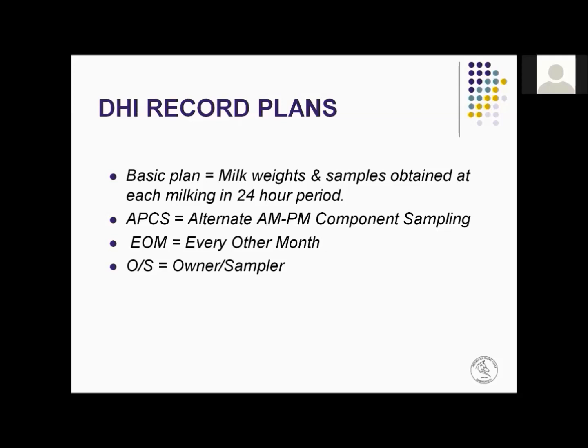I think we have one herd in all of AGDA using that plan. I'll go into it more, and I think there's reasons why people aren't using that particular plan. And then we have our owner sampler plans. And we have a couple of flavors, and I'll go into more detail on that.